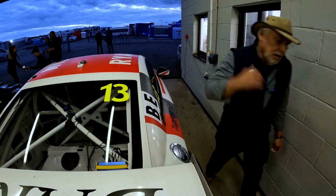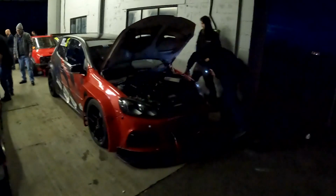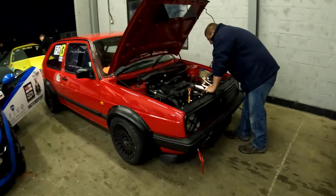All good. Nice. Enjoy. Cheers for that. TT's passed. That's one down, two to go. So the Mark 5 Golf has passed, so we're going to take that back now. But the Mark 2 needs some stickers changing, and then that'll be all good as well. So that'll be 3 out of 3.